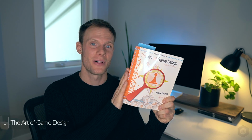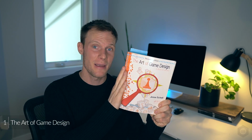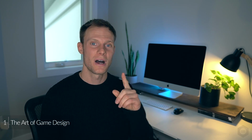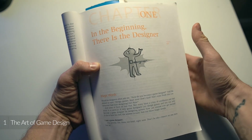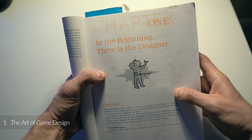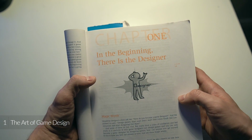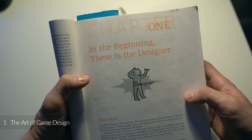The Art of Game Design by Jesse Schell. This is the Bible, the textbook, the playbook, the master guide to making games. Literally, it talks about everything. It has a really cool layout and a really cool flow. In chapter 1, it starts off with just the designer, which would be you or me, just the game designer. And every chapter sort of adds another step and another layer to a complete game development cycle.